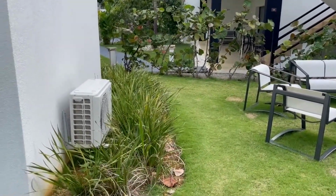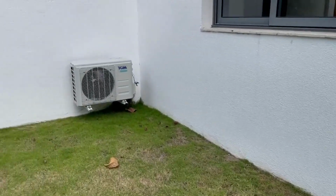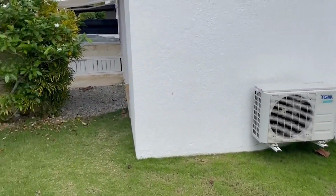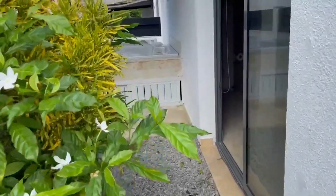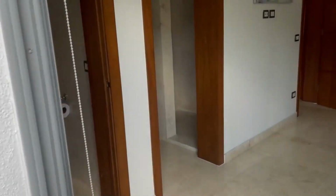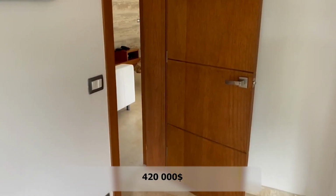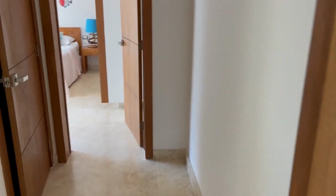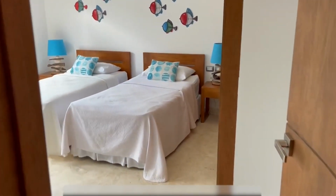So that's a really big plus for these apartments, which by the way doesn't really evaluate much on the end price of the apartment. That's because the total price for this whole area is $420,000, and that's with 4 bedrooms. And that's without saying that the apartment, just the apartment, is around 1,800 square feet. Anyways, this is the second bedroom.